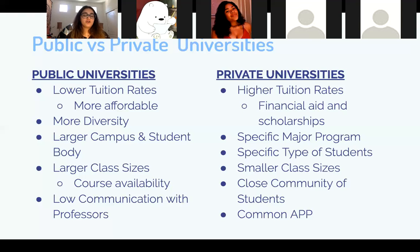One application for all of them, but there are supplemental applications for each individual university. They'll ask a couple of questions. Why specifically do you want to go to USC?